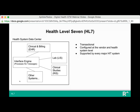The other thing to note about HL7 is that it is transactional, or at least the vast majority of HL7 is transactional in the sense that it is triggered based on some action that happens within one of these systems.